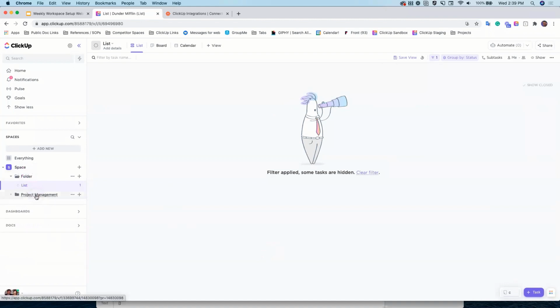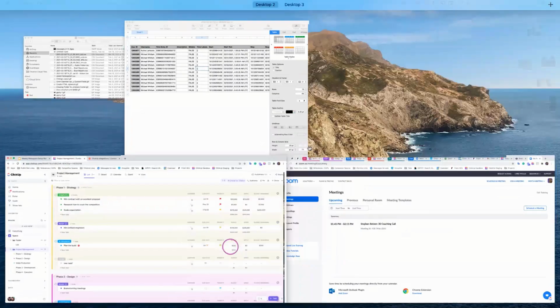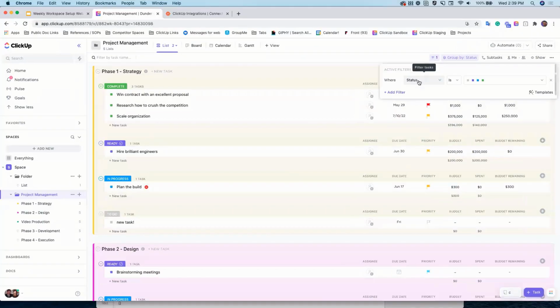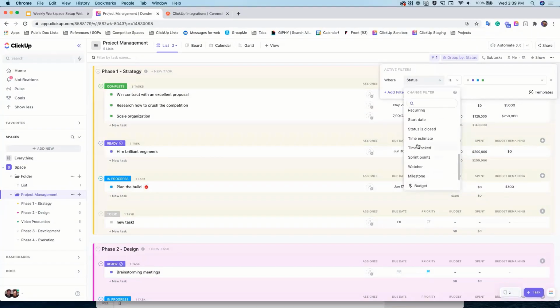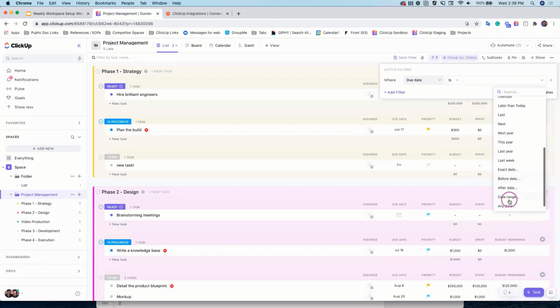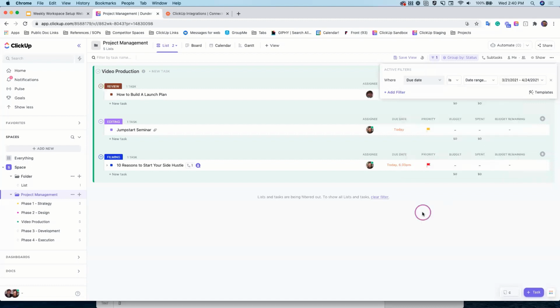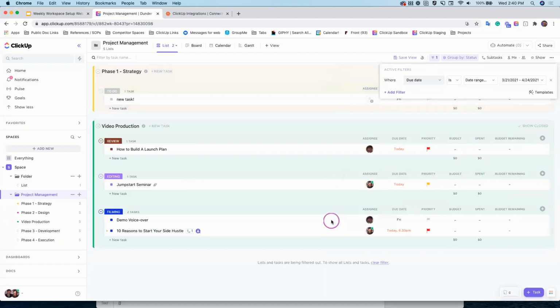Let's see if I go back to my project management, oopsie, and try and do that same filter. Enter due date, date done. Oh, there it is. Due date is date range, this month. And I'm sure there is a this month option, and it will pull all of those tasks right there.